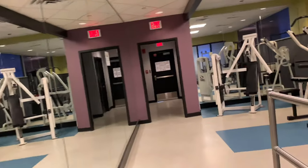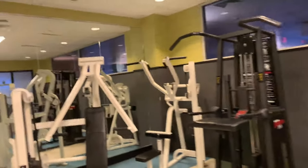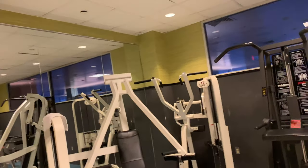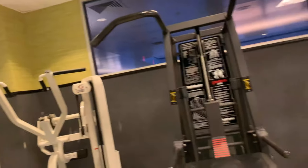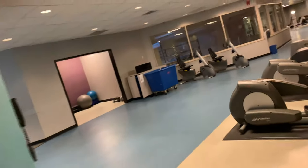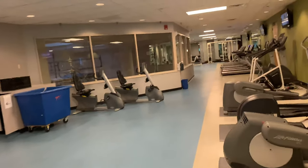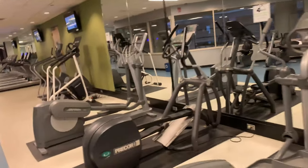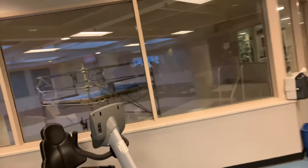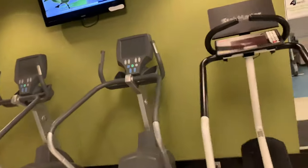And then they have some machines hidden off in this corner where you do some legs. All right, so you have your chest press. You have your lat pull down here. You have some assisted dips, leg extension, hammies, press, all right. And then you have a different assortment of bikes. Okay, you have your ellipticals. Then you have your sit-down cycles, a couple stair climbers, all right.